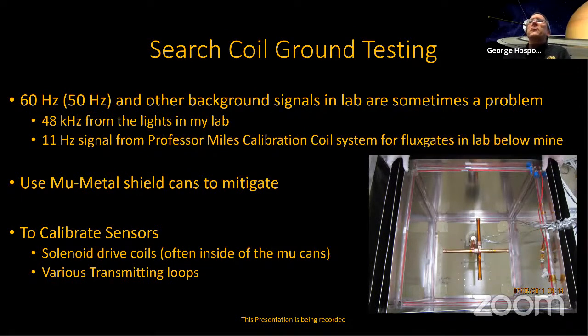When we test search coils on the ground, we have a number of issues. The biggest issue is 60 hertz in the US and 50 hertz if you're in Europe, background signals in your lab. Basically, you have to figure out ways to remove these 60 hertz signals if you want to measure your real signals or calibrate. And there are also other interference sources quite often in the lab.